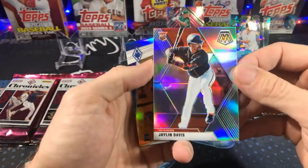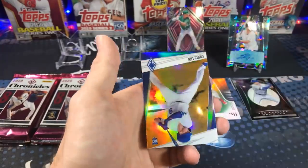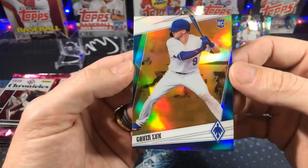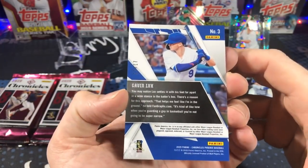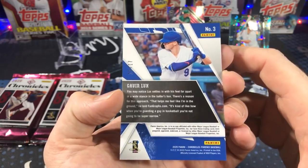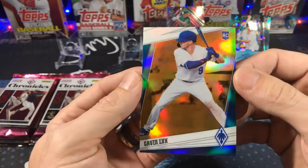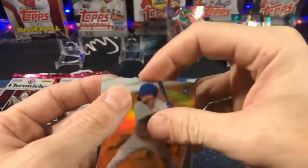Jalen Davis, Mosaic, Prism, and look at that. Look at that. Gavin Lux, Phoenix, numbered to 17. Wow. 11 of 17. That's a beautiful card. It's got to be like a gold or something fancy. I've got a pretty nice Gavin Lux collection going.